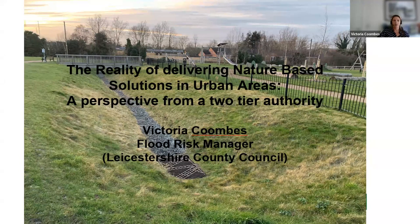So I'm Victoria Coombs, known in the industry as Tor. I'm the flood risk manager at Leicestershire County Council. I've been there 6 years. Before that, I was based with Derbyshire County Council and consultancy. And thanks, Ruth, for that great presentation. Leicestershire County Council shares a lot of those frustrations and challenges with a lot of the nature-based solution work that we're conducting. And so we'll probably cover off quite a lot of the same sort of things in my presentation.